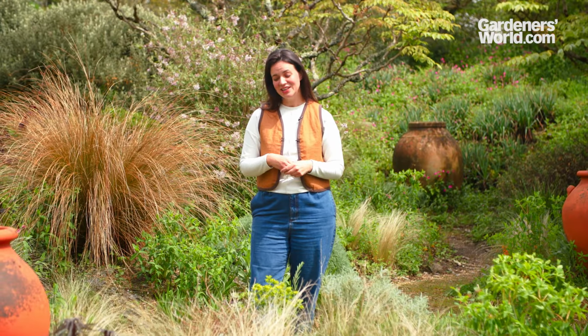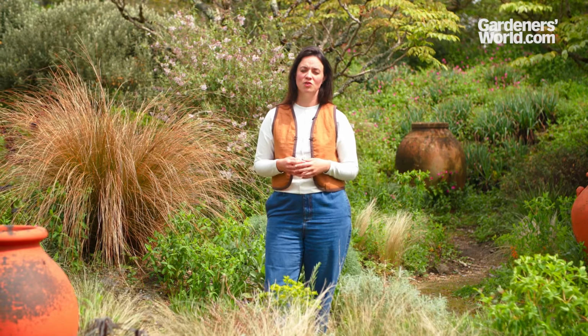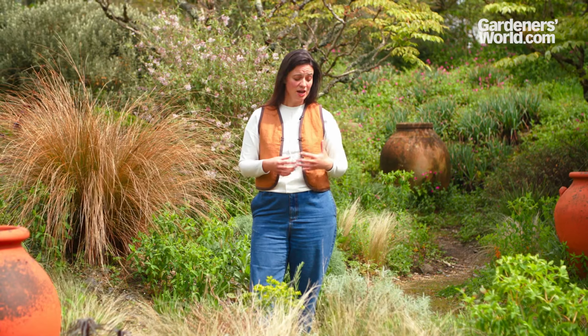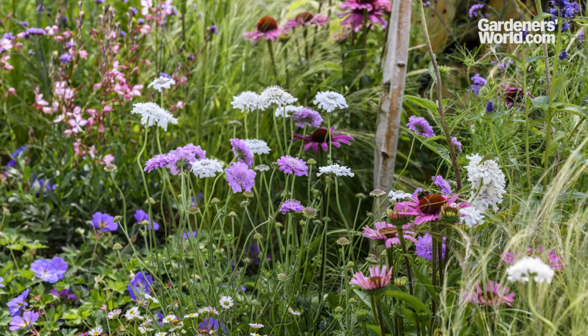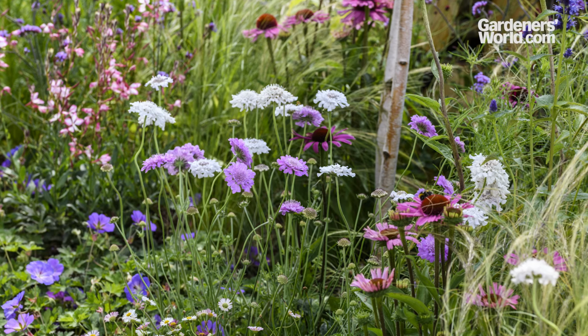Another thing that you can do to save yourself time is to choose the right plants for your garden in the first place. Rather than trying to mollycoddle something that doesn't really like the conditions in your garden, which takes an awful lot of time and sometimes an awful lot of disappointment. Having a right plant, right place kind of attitude when you first design your garden will allow the plants themselves to just settle in and be right at home, and you'll have to do very, very little to keep them happy and healthy.